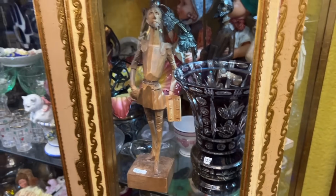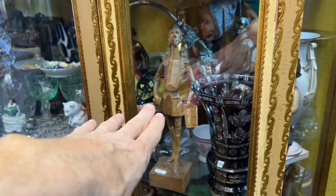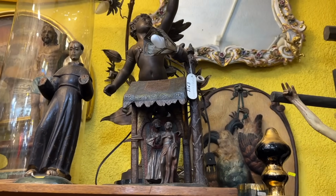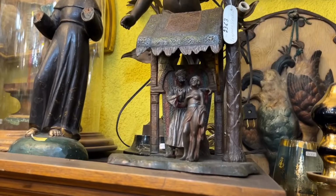They have a lot of nice Bohemian glass and a figure of Don Quixote. I've noticed a lot of people starting to collect these carved figures from the mid-20th century of Don Quixote. But this is a piece I must point out because we don't see these very often and they're quite valuable. This is Austrian bronze from about 1910. And you see the hand painting and the really amazing detail.